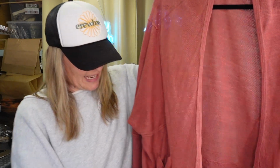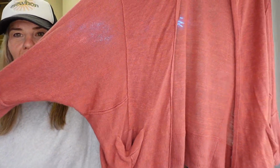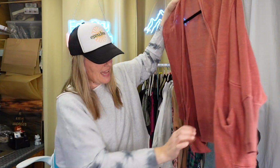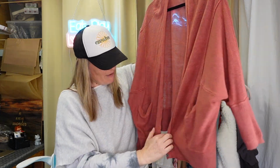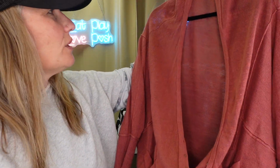Free People cardigan. I loved the color of this. It's got a dolman sleeve, pockets, and it does have these really cute snaps in the front of it as well. I love this dusty rose color.